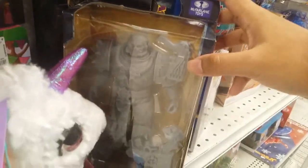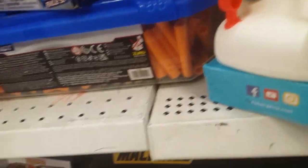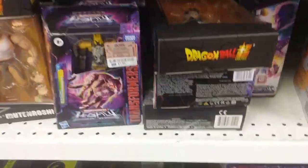Oh my god, there's this. If anyone actually cares about it, I don't, because I don't collect those. I'm checking around. This place actually sucks so much. It's very, very depressing. There's the Lightyear playset. What else do they have back here? Let's see. Back there, front? Other front? No? Maybe the other front?